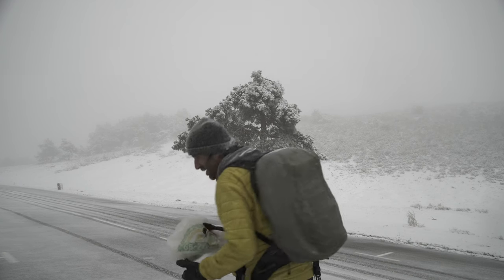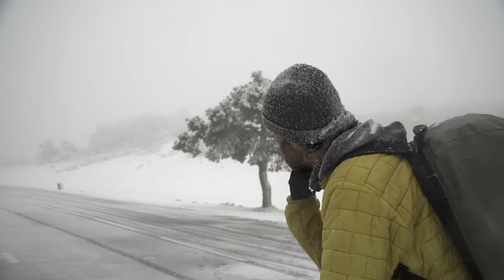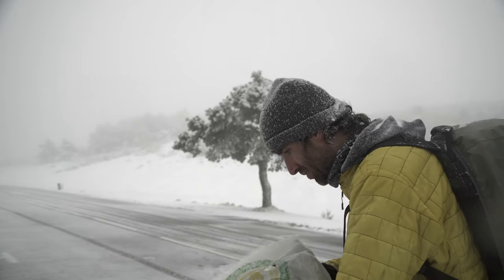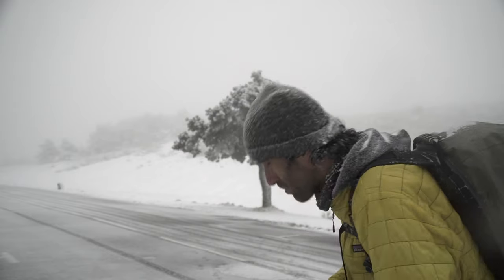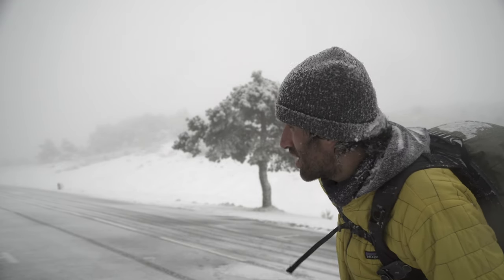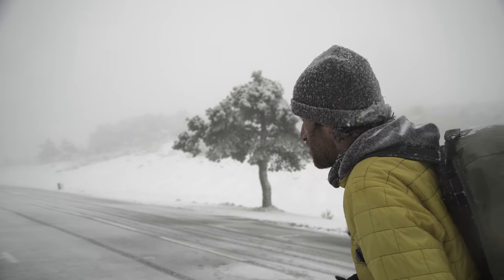All right. Let's see how I can manage to switch lenses in these conditions. Yeah, it's getting worse and worse by the minute. And again, not gonna complain because this is absolutely beautiful. But it is hard to do everything here, filming, switching lenses, taking photos, and trying not to kill myself either, because the conditions are not the best.